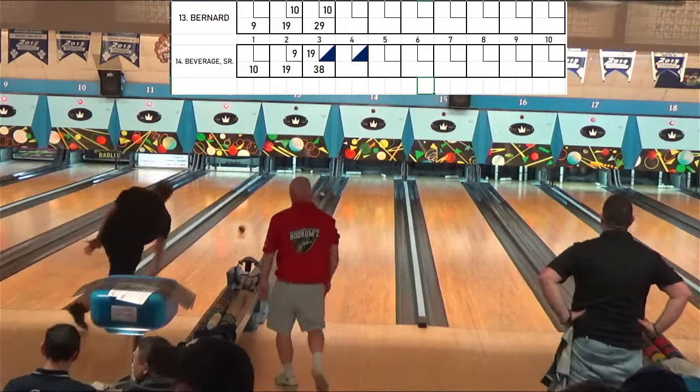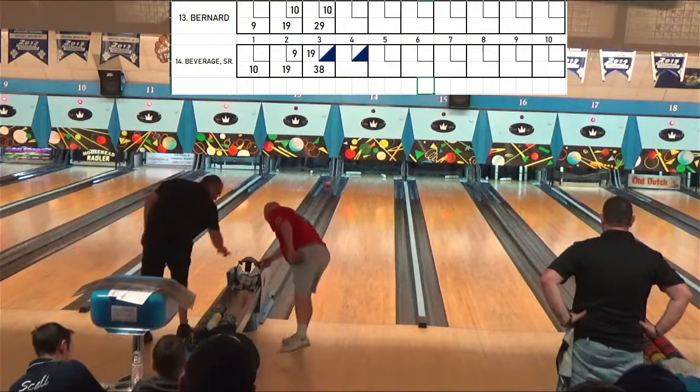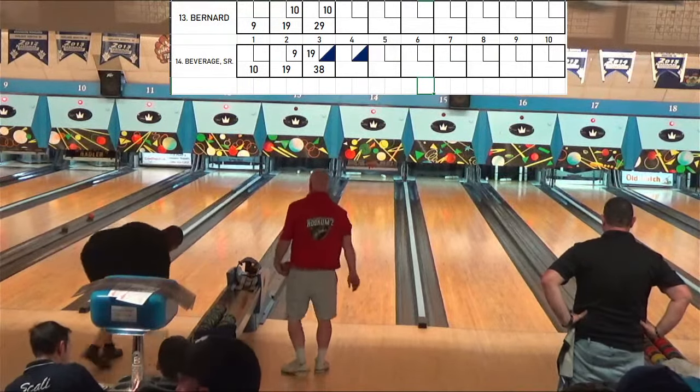Sean shouldn't have too much difficulty with this one. It's a little out there. Here it goes. Yeah, it was mostly more or less frozen. Good shot. 39 in the ball through 4.